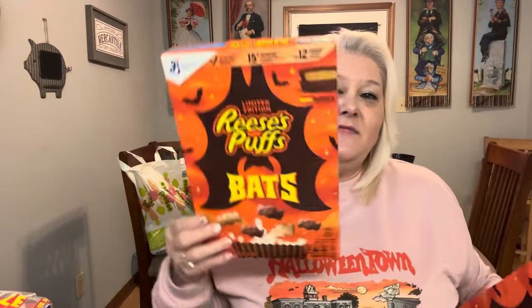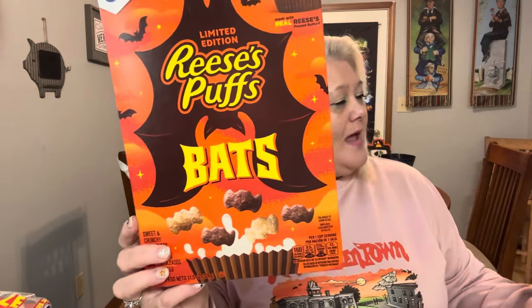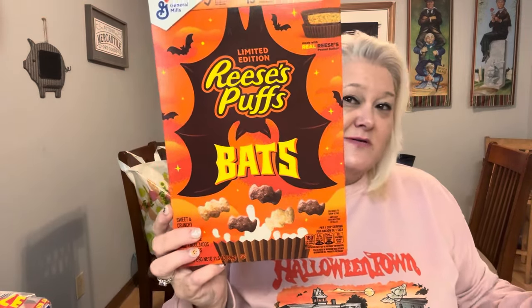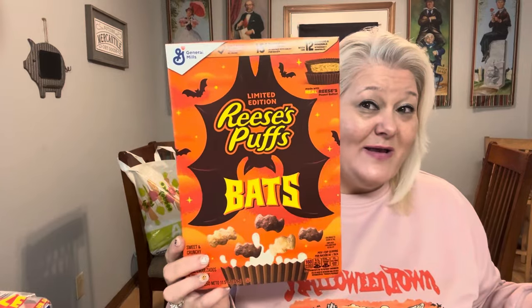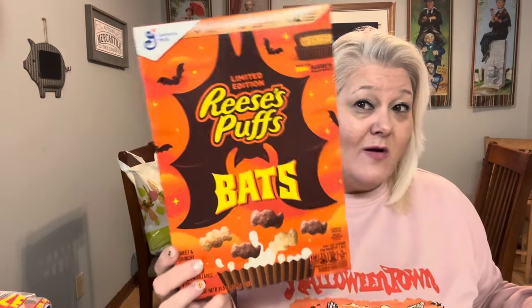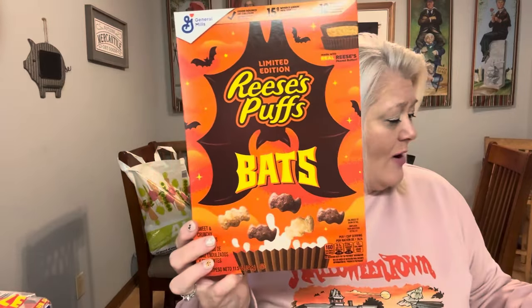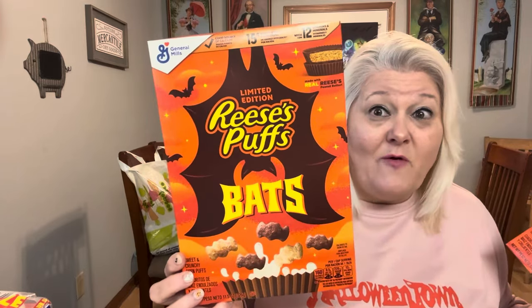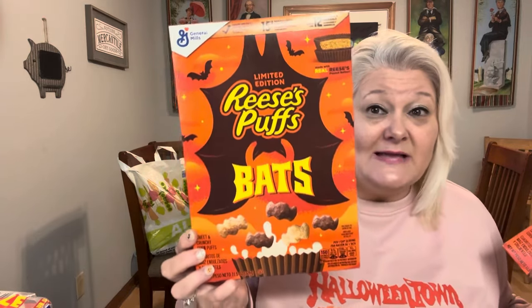And sticking to the theme of Reese's pieces and why I bought the milk, they have these limited edition Reese's Puff Bats by General Mills. I know they're going to be expensive because when I go to Walmart or any of those big chain grocery stores, even this small 11.5 ounce box could be $3, $4, $5. And I'm not kidding you. They have jacked cereal up too.